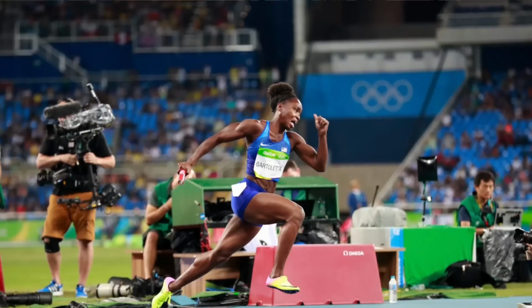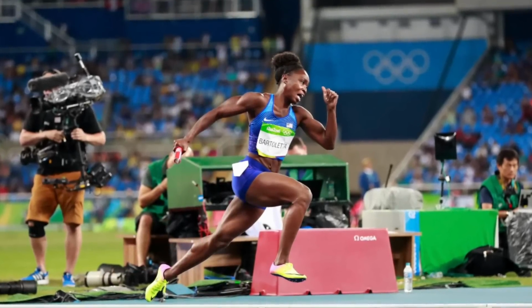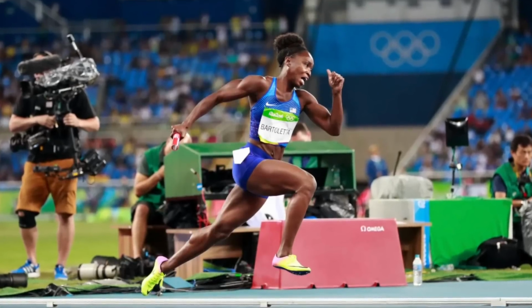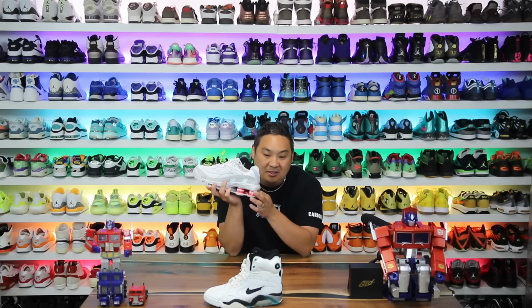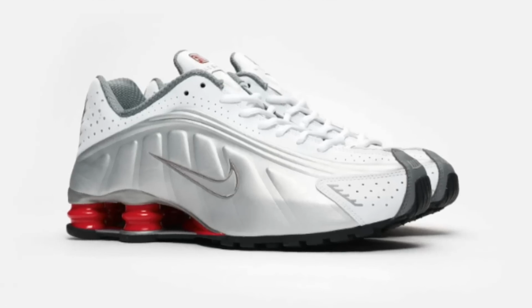The inspiration supposedly came from viewing indoor track sprinters, and they appeared to just bounce after impacting the surface, and that bounce back just kind of gave them the idea of the Shox, I guess. After testing a variety of different types of materials, polyurethane is actually what they ended up creating the Shox stacks with. They actually debuted in 3 different versions.